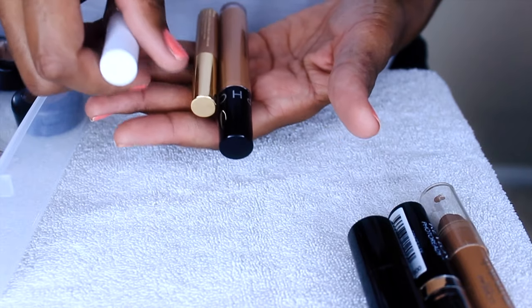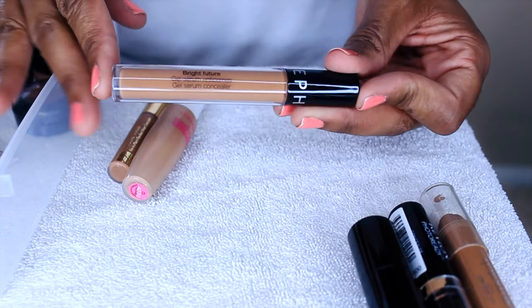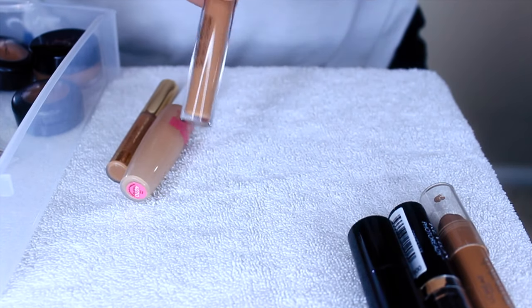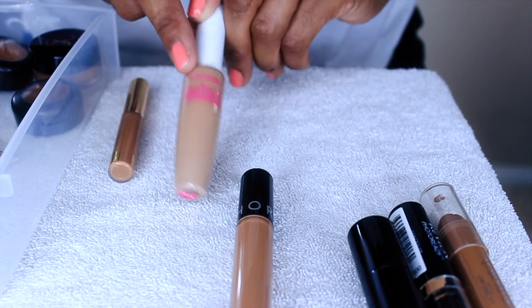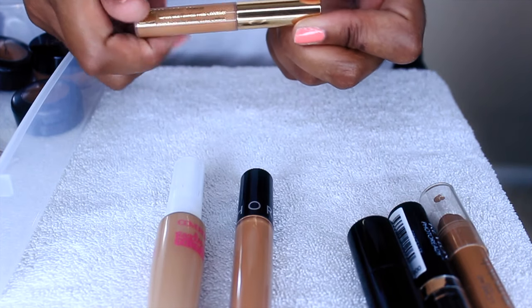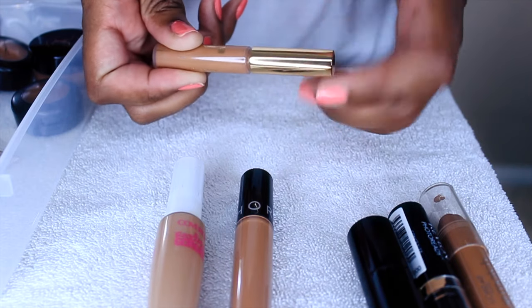The next set of concealers will be in the wand format. The first one I have to show you is from Sephora. It's their Bright Future Gel Serum Concealer in the shade Toffee. I do like to use this for underneath my eyes. Next I have CoverGirl's Ready Set Gorgeous, in the shade Deep as well. And last is from Estee Lauder, the Double Wear Stay in Place Flawless Wear Concealer. My shade is Deep.